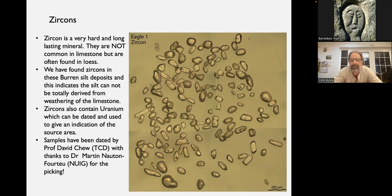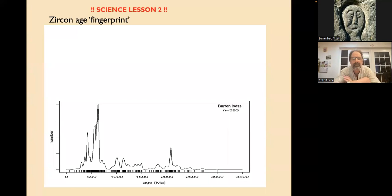The useful thing about zircons is they contain uranium. And uranium, as I said before, is a radioactive element and breaks down. And so you can date it. And working again with David Chew, who's a professor of geology in Trinity College, and Martin Nauton-Fourteu in Galway, Martin picked hundreds of these things out of our silts. I washed them and he managed to pick them out, and we sent them to David for dating. And we got some results like this.